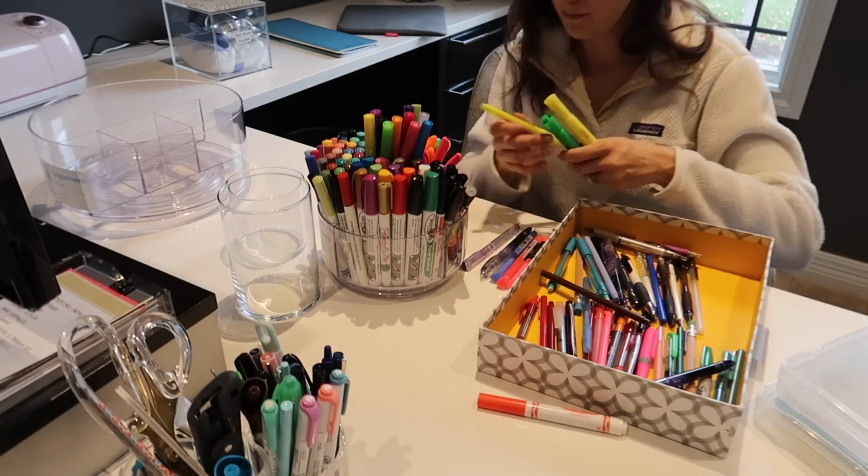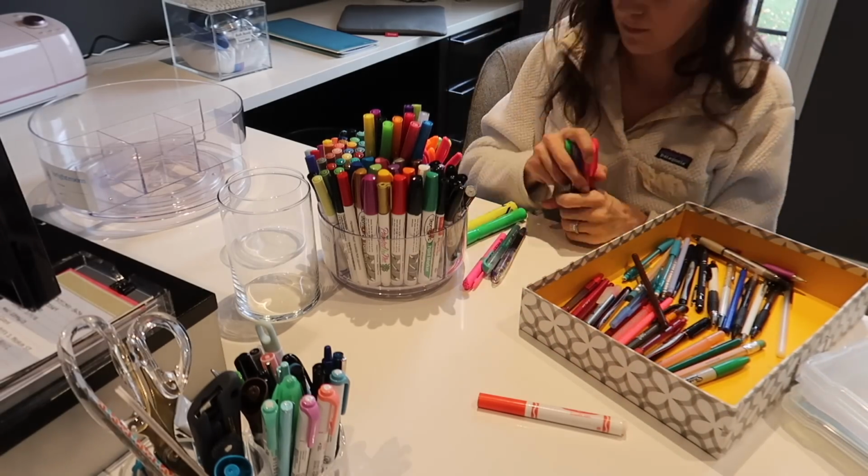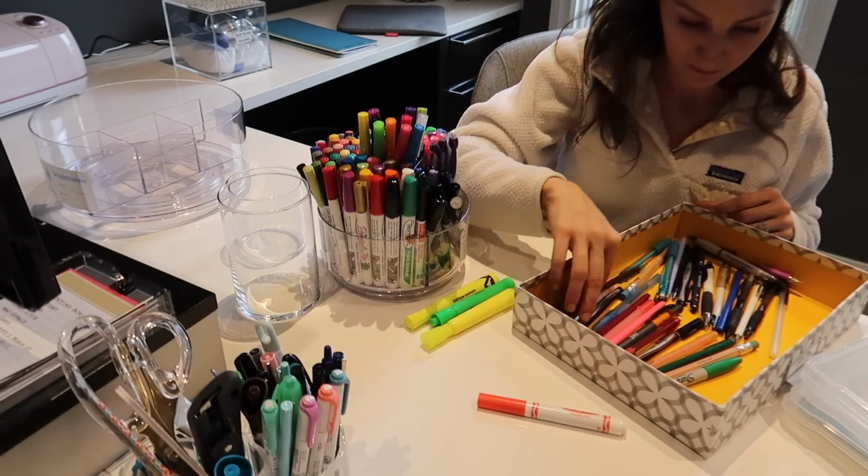That's going to be for our child, Owen. I'm going to bring that downstairs because I don't need Crayola markers up in my office for the crafts that I'm doing, so that will fit better in his space.